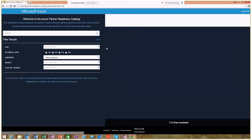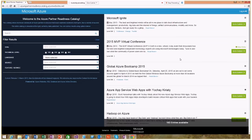Pretty simple catalog. As I mentioned, it's just 2 weeks old. It launched at the very end of March. We're adding content regularly, and we're listening to your feedback both on adding new entries to the catalog as well as adding new functionality to the catalog.